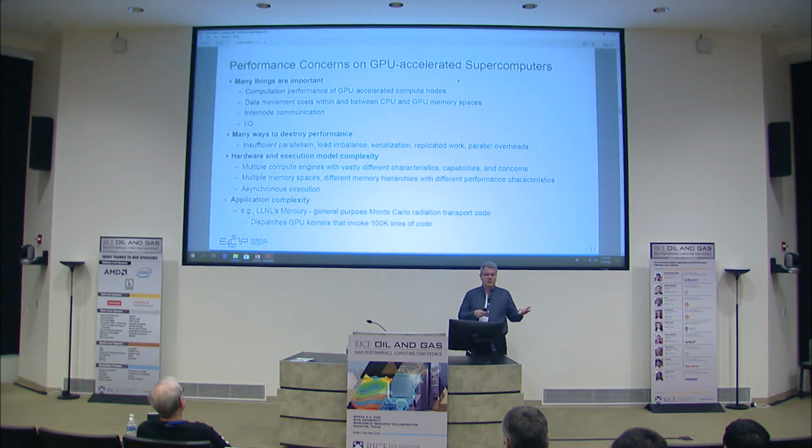What we would like to be able to do is understand what these kinds of performance losses are and whether they're due to the way that you're computing or communicating or your imbalance of work. We'd like to be able to identify all of them. One of the things that's both a complication and a concern is that you've got these multiple compute engines, the CPUs and the GPUs, and they've got vastly different characteristics and vastly different capabilities and concerns as to what's important.